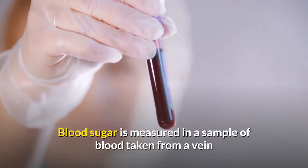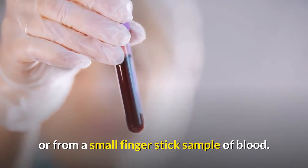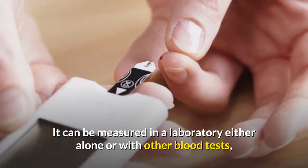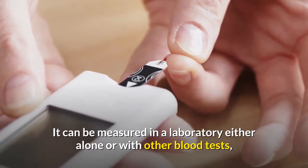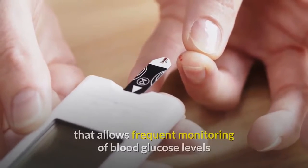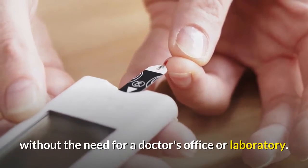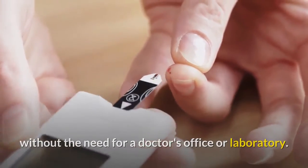Blood sugar is measured in a sample of blood taken from a vein or from a small finger stick sample of blood. It can be measured in a laboratory either alone or with other blood tests, or it can be measured using a handheld glucometer, a small device that allows frequent monitoring of blood glucose levels without the need for a doctor's office or laboratory.